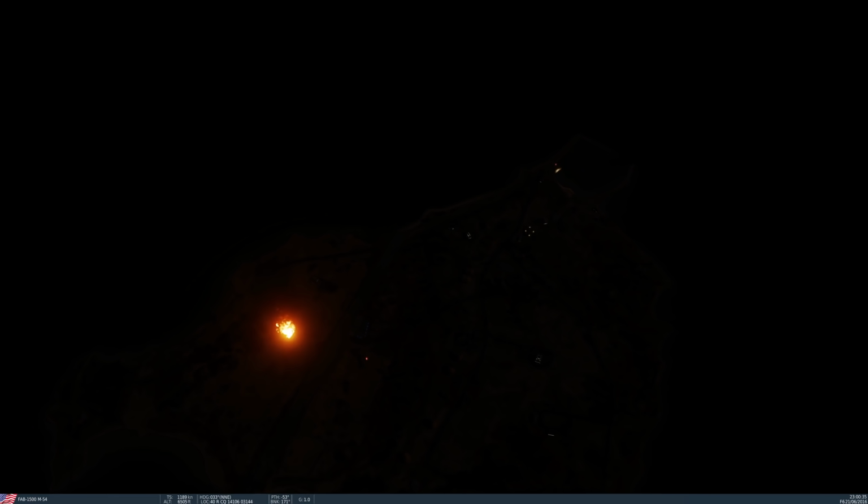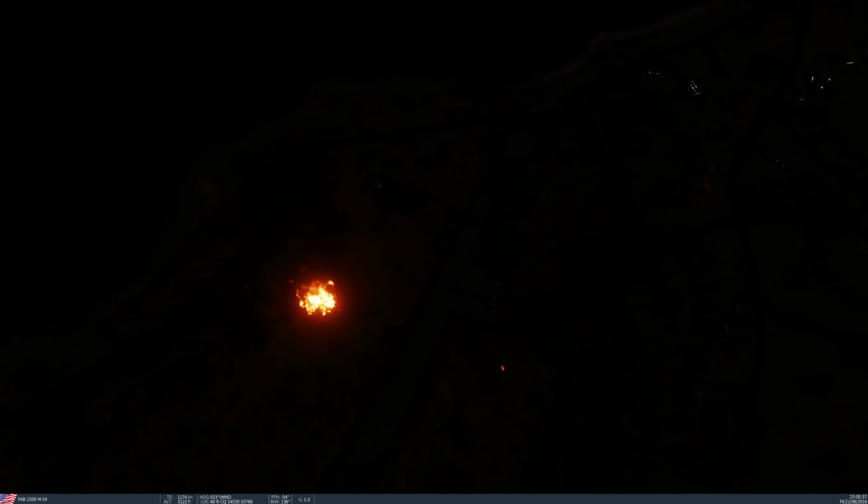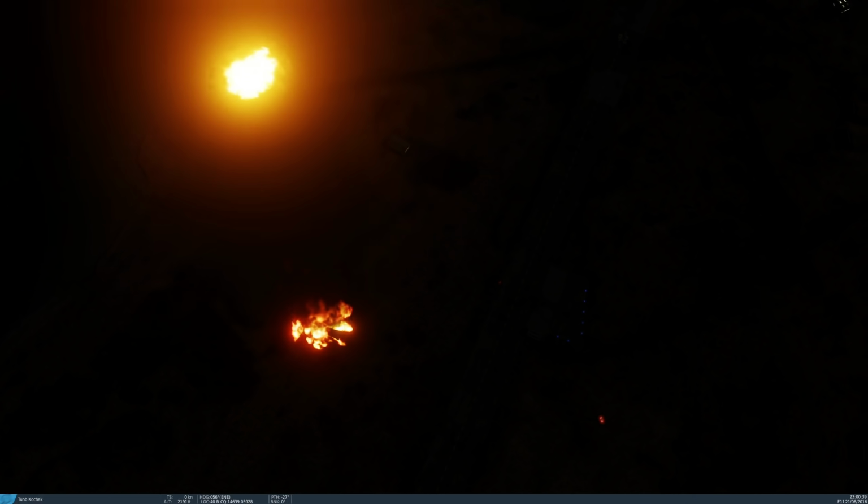Pulled my aircraft up out of the way. Everything's going faster than the sound. Stop. Boom! Okay, I missed the target, but I don't actually care about that. It's the proof of concept I want to look at.